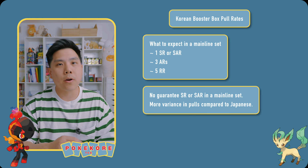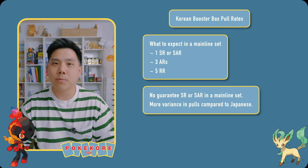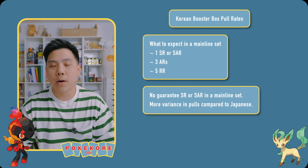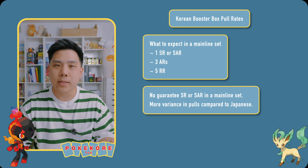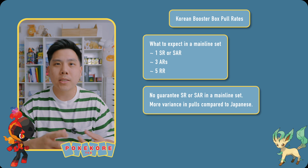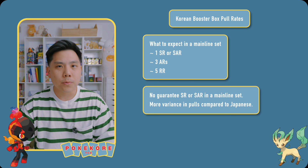I've had boxes where there are no SRs or SARs, but then with that, there's also the chance of getting multiple SRs or SARs in a single booster box. The Korean booster boxes will have a little bit more variance there. I have pulled multiple SARs from a box before. And for the art rares, 3 art rares is kind of the standard for a booster box, but I've pulled 4 art rares before. So it just kind of depends on the box, but generally speaking, 1 SR or SAR, 3 art rares, and then your 5 or so double rares.